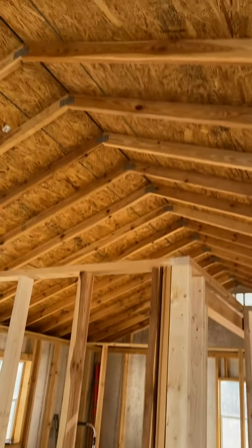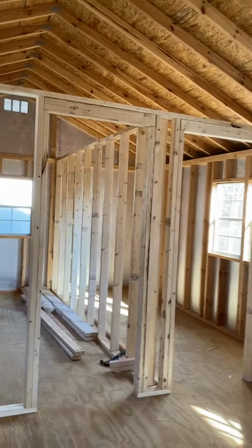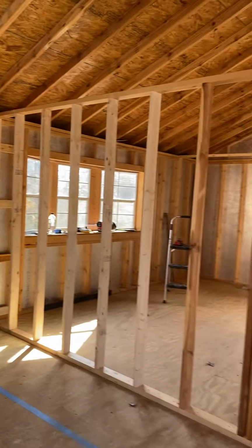Still got some framing to put the walls all the way up to the rooftop, and insulation, electrical, plumbing, all kind of fun stuff going on the next few weeks.